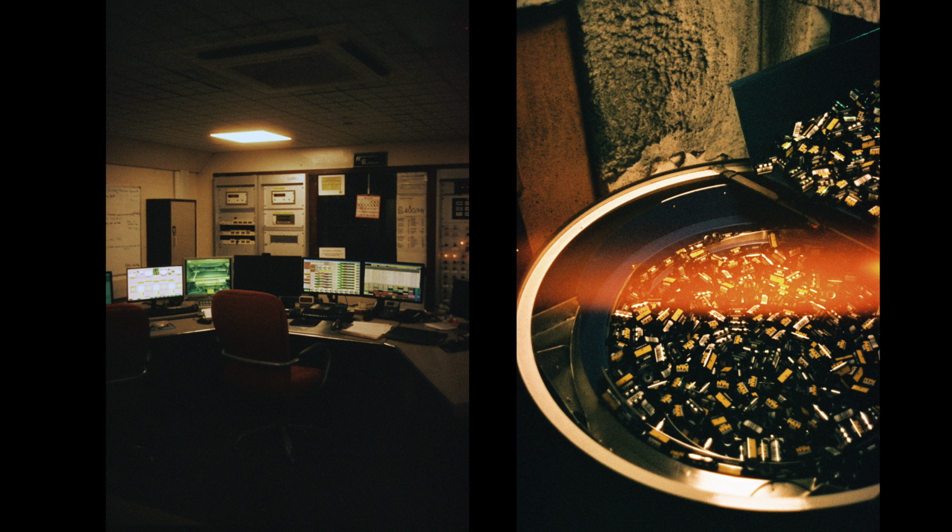Let's switch equipment. That's with the Leica M6 TTL at the Harman Ilford factory, and that's using the Summicron 35mm f/2 from Leica. I don't like 35mm, but it kind of works, and I think it was good for those settings. On the left, that's a control room where they make film, and on the right, that's obviously the rolls of film, all those rolls of film from the Harman Ilford factory.